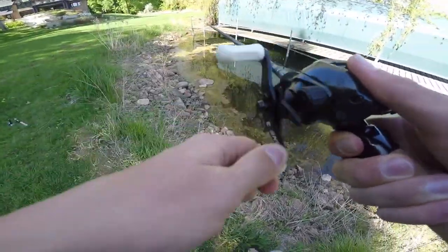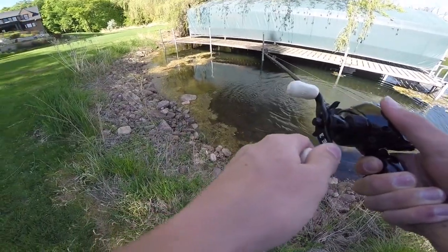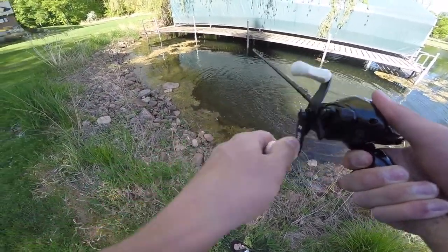Got him. First cast. I literally just got out here a second ago. Just on a swim bait. Got about a 1 pounder. First cast right in here. It's a nice one.